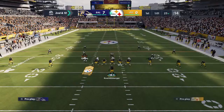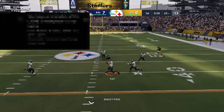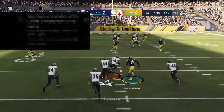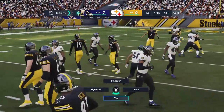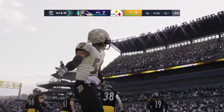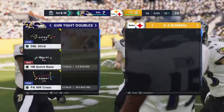44. Out of the gun, it's Roethlisberger. Into heavy traffic, and it's intercepted. Picked off at the 40. And he'll get this back to the 32-yard line. First quarter, and now he already has 2 interceptions.